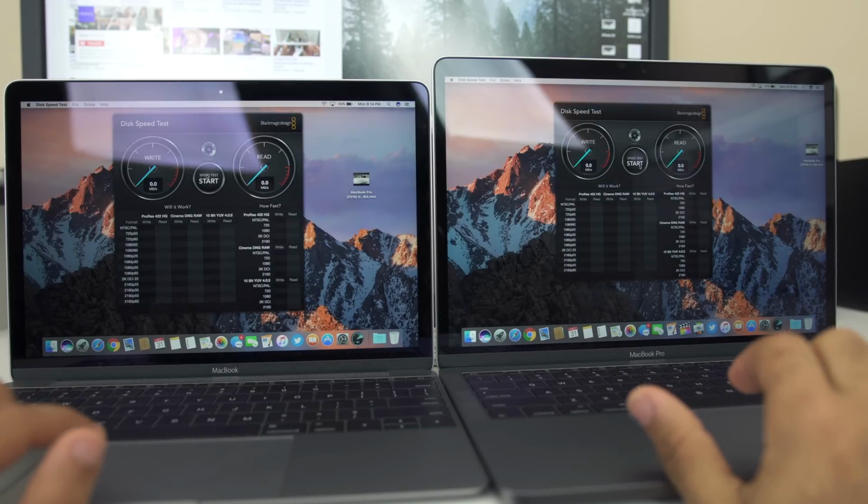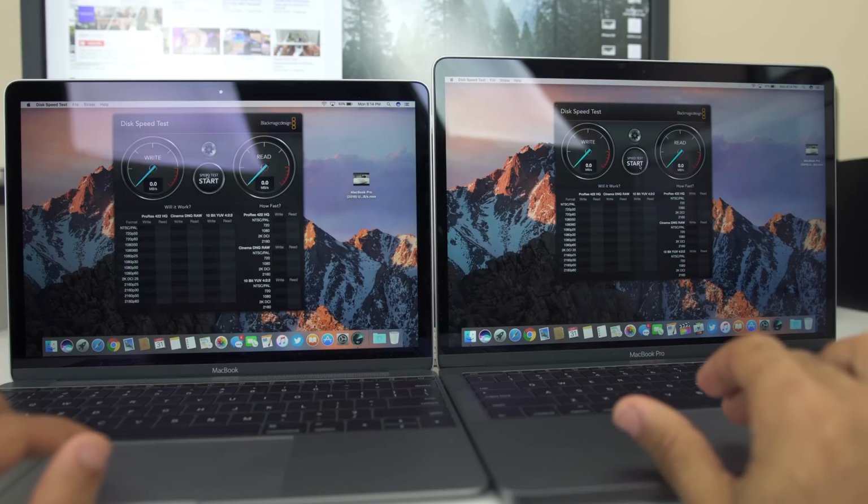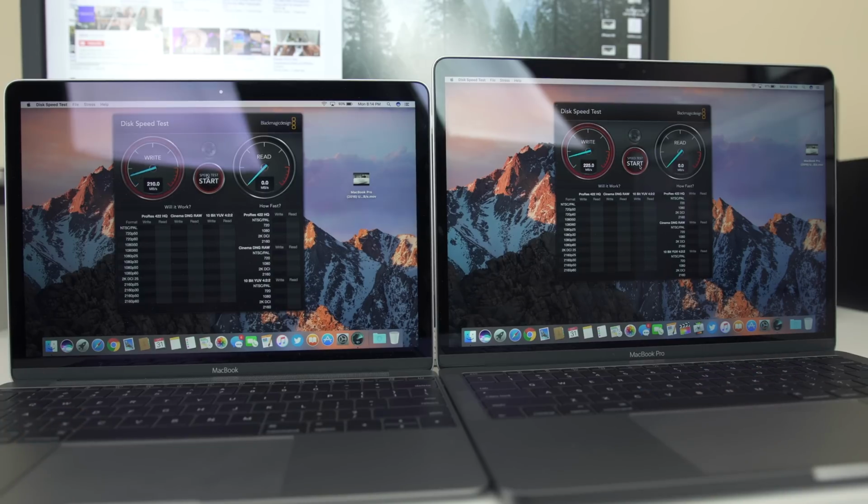The next test we're going to run is Blackmagic's disk speed test, which basically determines how fast the computer's SSD drives, because SSD has a humongous factor in performance of your notebook. And right off the bat, you're gonna see higher scores on the 13-inch MacBook Pro.